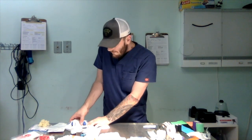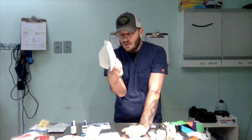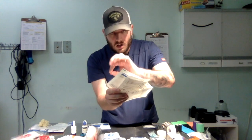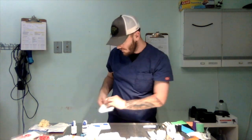I have a bunch of Telfa pads, wound dressing. They're made out of a great material that you can put any kind of ointment on, triple antibiotic, any kind of mupirocin, SSD ointment, and put it right on the wound and wrap it. So these are great for that.